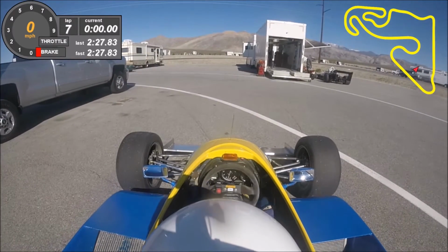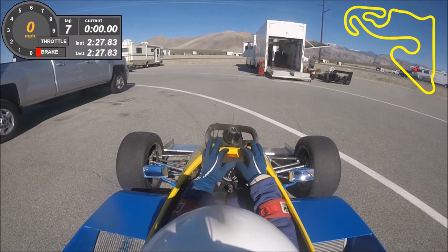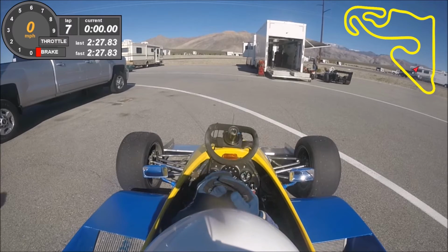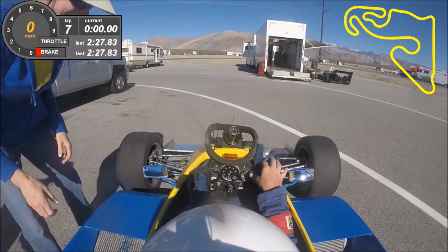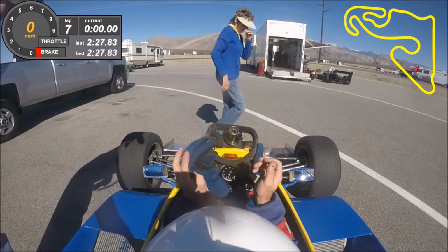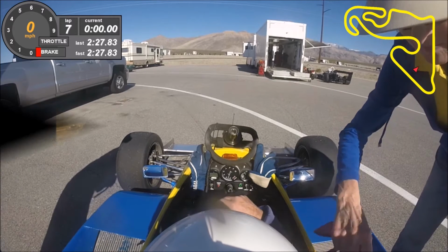Fantastic race by Vince. He really was punching above his weight belt as far as the power and speed of his car. He was pressuring everybody all weekend. That was awesome. That was great. That was fun.